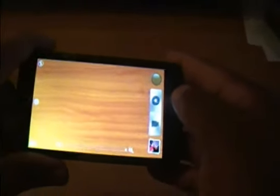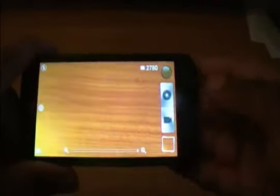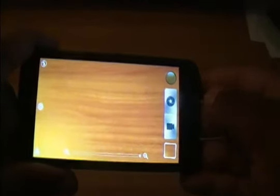Check this out. I'm sure you guys have seen this before, but instant photos. The second you press it, it takes a shot. So that's very nice, because I have a son, and sometimes he does a lot of random things, so it's nice to be able to catch the instant photo.